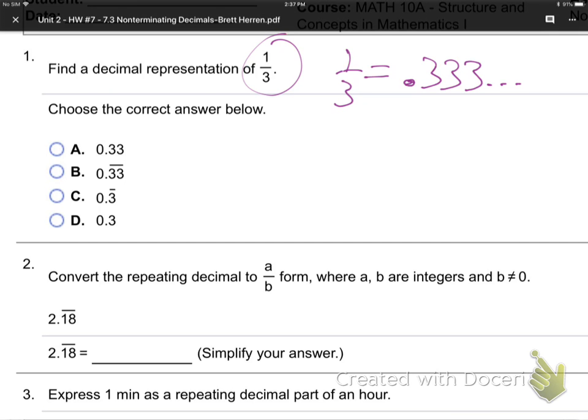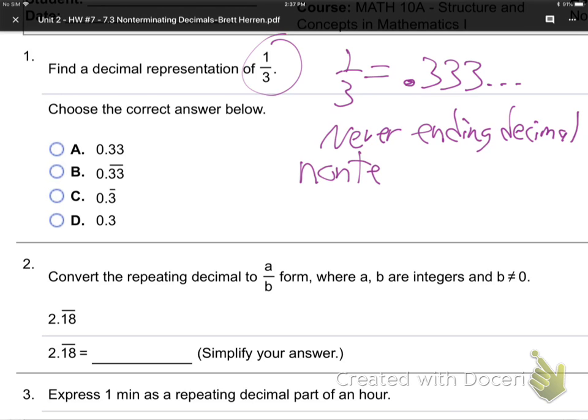We call that a never-ending decimal. That's not really what we call it. I mean, that's more casual. Its formal name is non-terminating decimal. It's a decimal that doesn't terminate, doesn't end. It goes forever. So that's a non-terminating decimal.